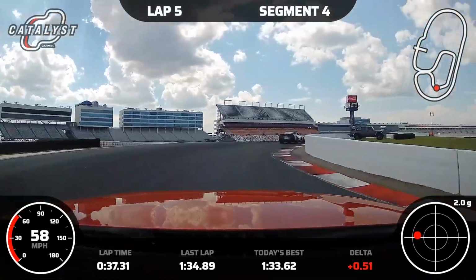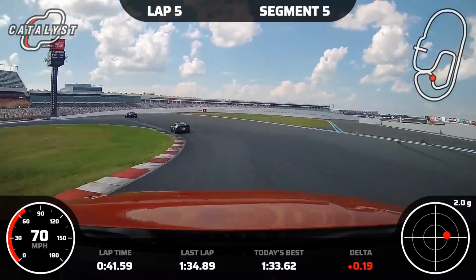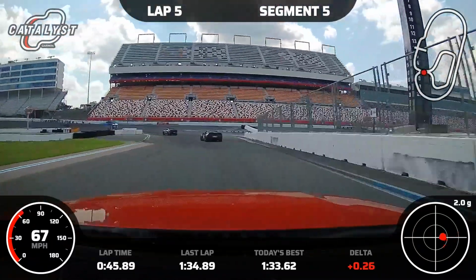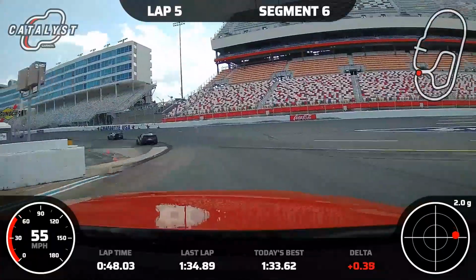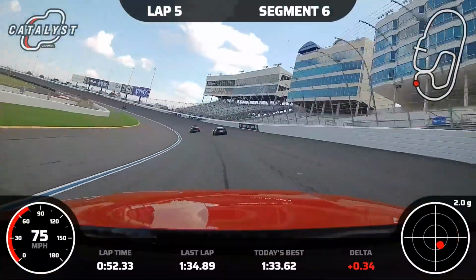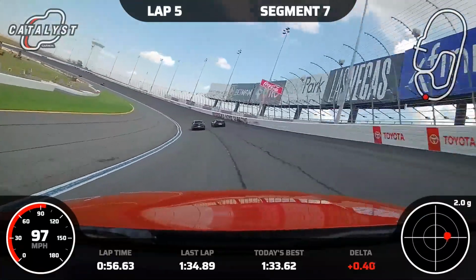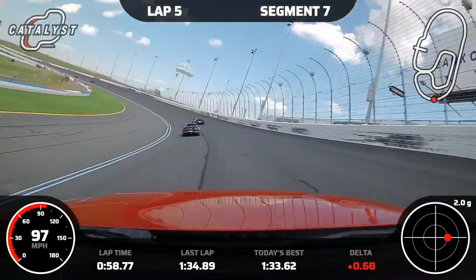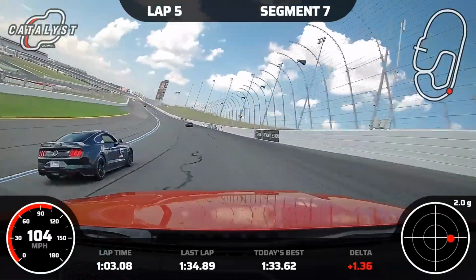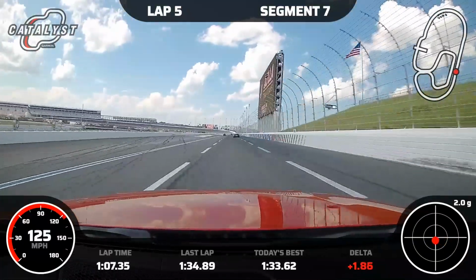I'm running in the intermediate group with Jzilla. It's generally a really good group of people. Got some fast dudes in here. Got some really fast dudes in here, actually. Nice little bullet Mustang there. Looking sweet. He seemed to be taking it easy.